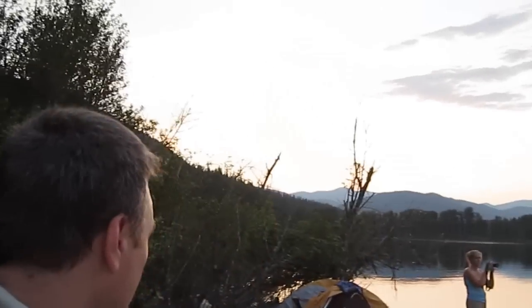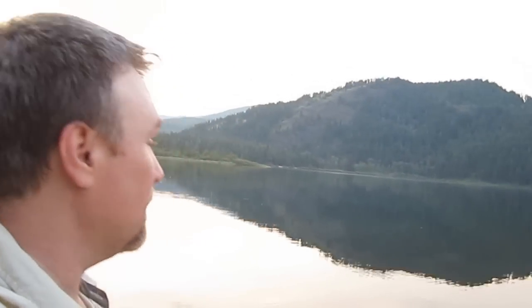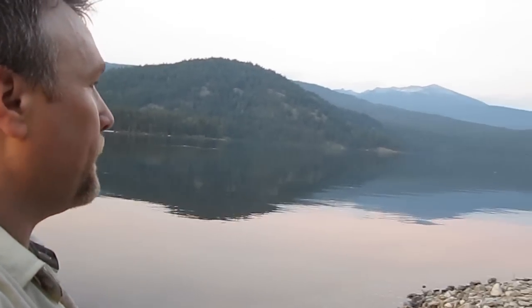Well, this is camp for the night. We got our REI Half Dome set up here, and we're gonna get a little bit of fire going. We don't need it to stay warm. It's plenty warm out, but we're gonna have a little bit of fire. And this is our view for the evening.